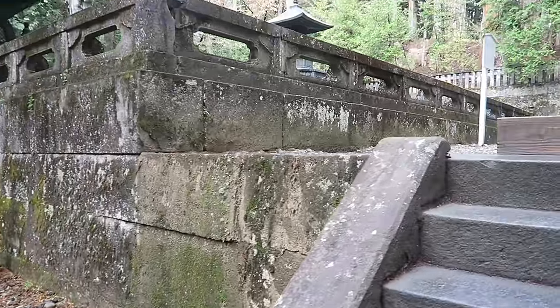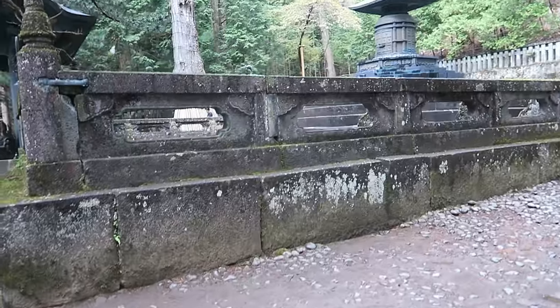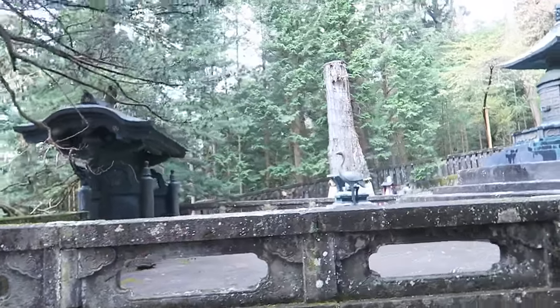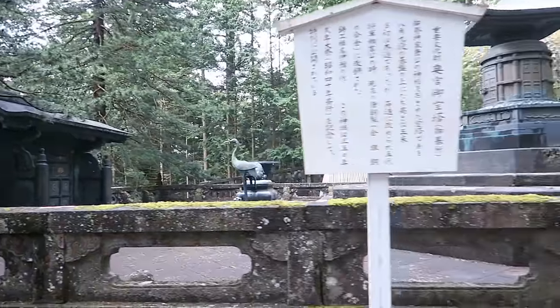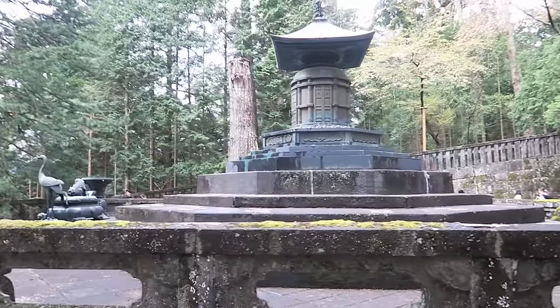The tomb of some dude that's important on the other side of the world to me a few hundred years ago. Wow. This is it. There's a dude buried in there.